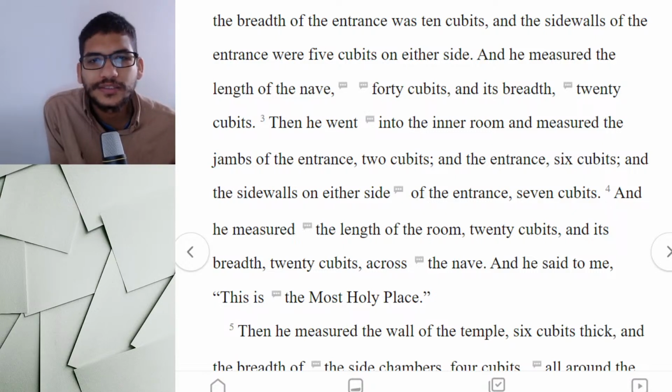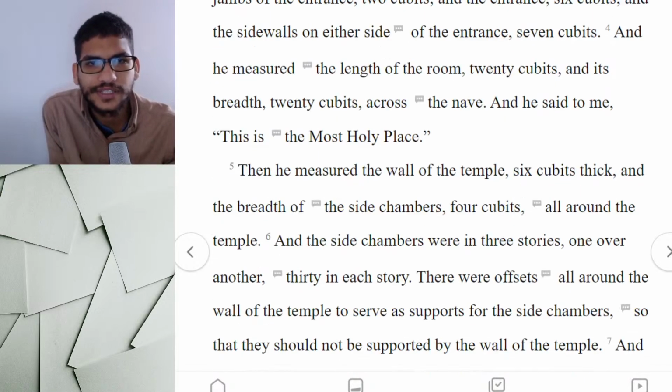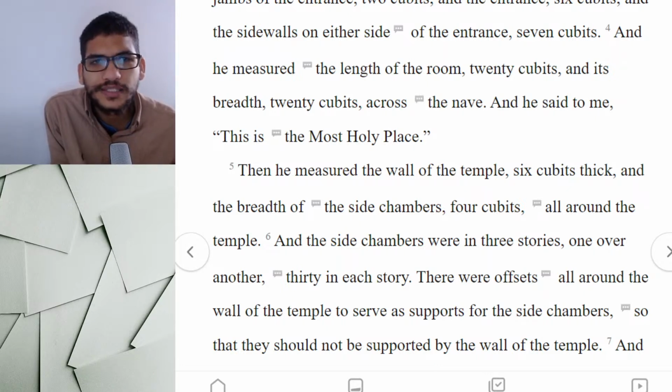Then he went into the inner room and measured the jambs of the entrance, 2 cubits, and the entrance 6 cubits, and the side walls on either side of the entrance 7 cubits. And he measured the length of the room, 20 cubits, and its breadth, 20 cubits, across the nave. And he said to me, "This is the most holy place."